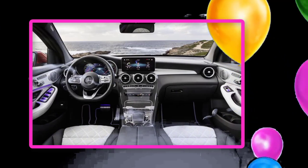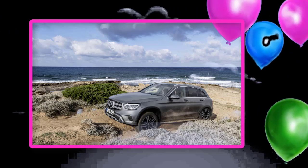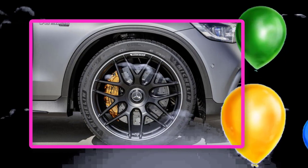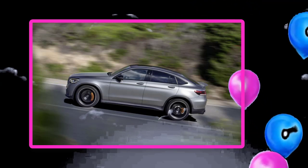Steel springs and 18-inch alloy wheels come standard on the GLC 300, while an air suspension and upsized wheels are optional. An optional off-road package includes modified traction control settings and additional underbody protection for the handful of GLCs that will intentionally venture away from pavement. The GLC's dimensions are largely unchanged over last year. Updated styling on all versions includes new bumpers, LED headlights, and revised wheel designs.